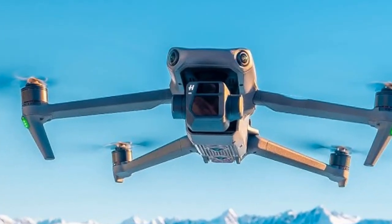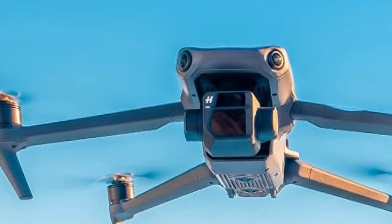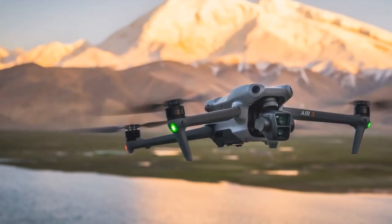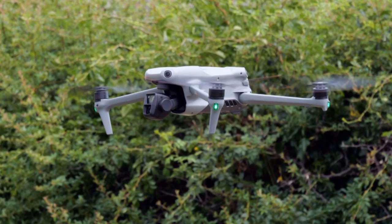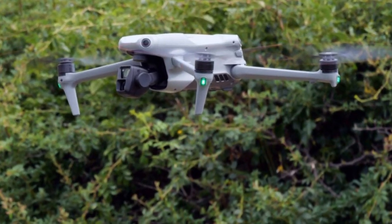Battery life is one of the most critical factors when choosing a drone, and here's where the DJI Air 4 could pull ahead in a big way. Rumors suggest a maximum flight time of up to 52 minutes. That's a massive jump from the Air 3's already solid battery performance. Longer flight time means more footage per flight. Less time spent swapping batteries, greater efficiency on client shoots.